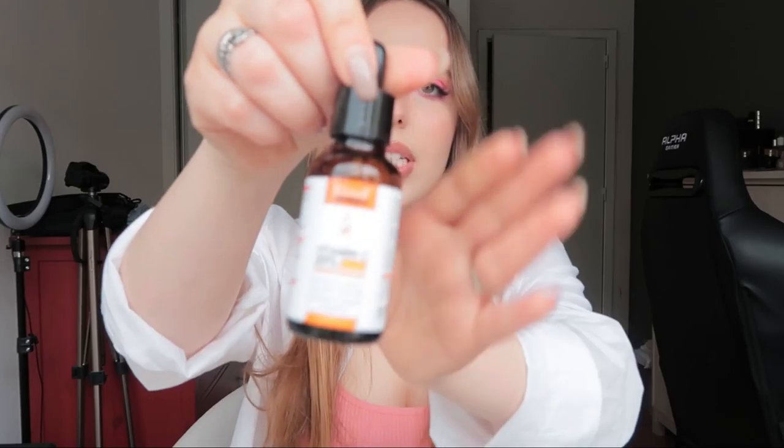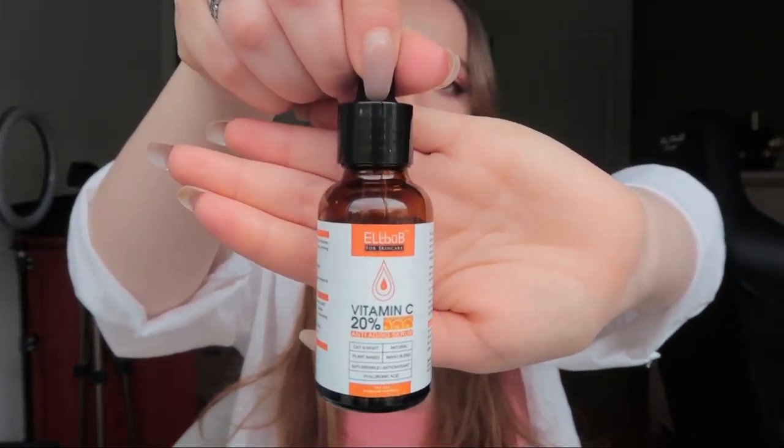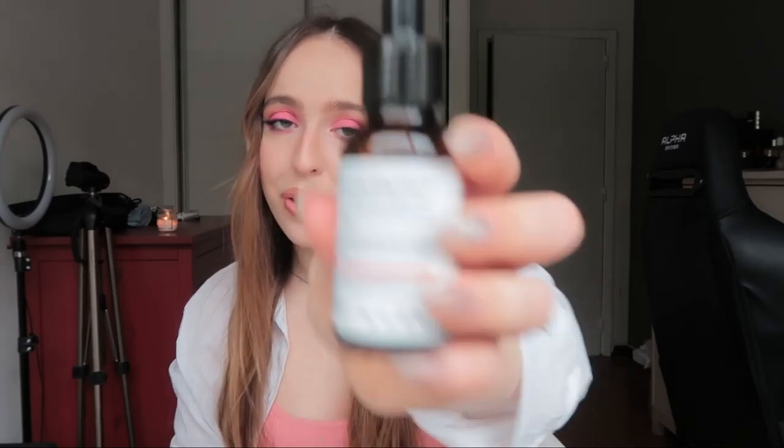I only have one product here, and this is the, I have no idea how to pronounce the name of this brand. This is a vitamin C 20% anti-aging serum. This is the bottle. It says you can use it in the day and night, natural, plant-based, amino blend, anti-wrinkle, antioxidant, hyaluronic acid, and yeah. I'm not even going to read the claims because there are a lot of claims there.